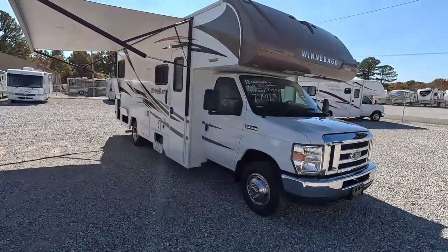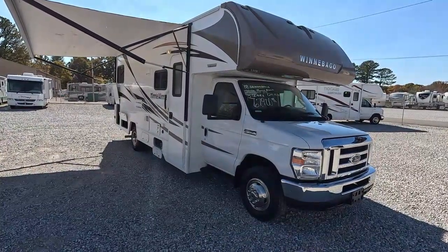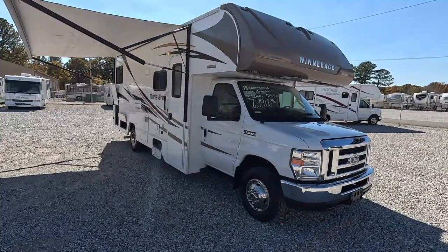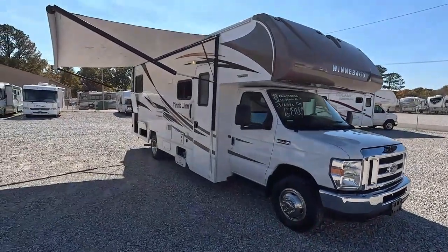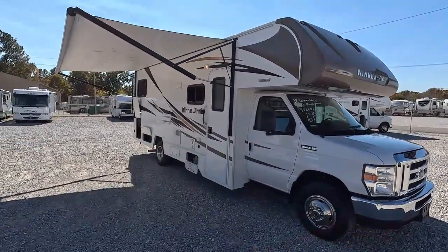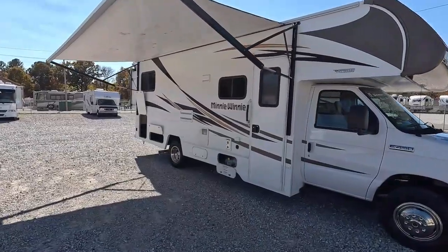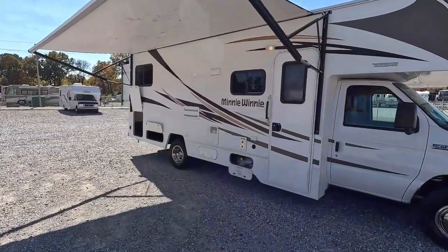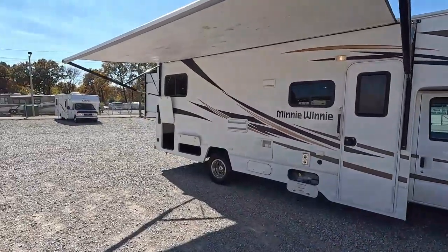Not with just one, not with just two slide outs, but count them, guys, three slide outs in a 27 foot Class C motorhome. So as far as maximizing interior space in a medium-sized Class C motorhome, this is it right here, guys. Ton of space, and you talk about a nice one.